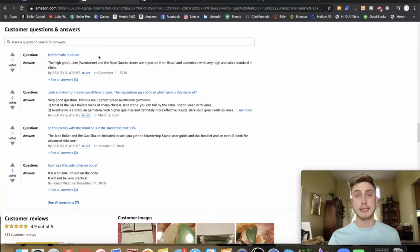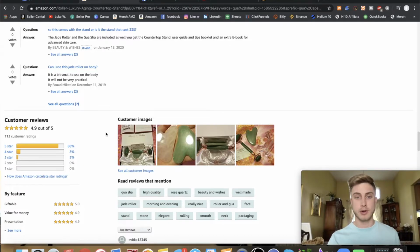Is this made in China? This is an important question you want to have answered higher up in your images or bullet section. Does this come with the stand, or does the stand cost more? So people have to ask these questions. You want to make sure that that is already answered in your listing somewhere. But overall, they have great reviews.